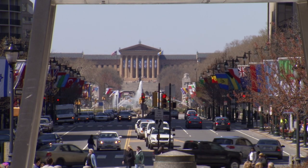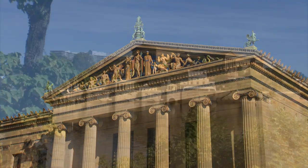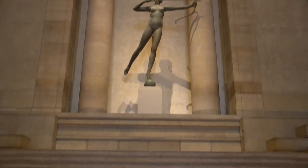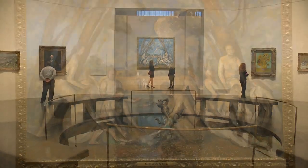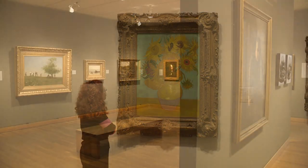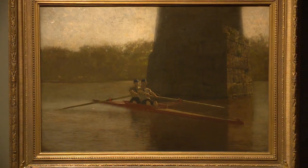Sitting majestically at the top of the Benjamin Franklin Parkway is one of the world's premier palaces of art, the Philadelphia Museum of Art. Visit the Impressionist galleries featuring Cezanne, Degas, Monet, and Van Gogh. Then see the Eakins masterpieces in the American galleries.